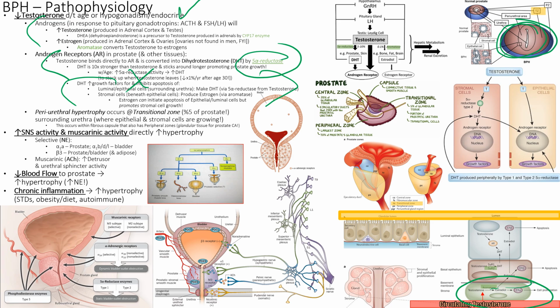So androgens also bind to androgen receptors directly. You can see DHT right here. DHT is going to bind to the androgen receptor, and testosterone itself is going to bind to the androgen receptor, and that will cause the cell to overgrow, right? So that's the idea with our testosterone and androgen receptors. And we bring this up because we talk about prostate cancer.